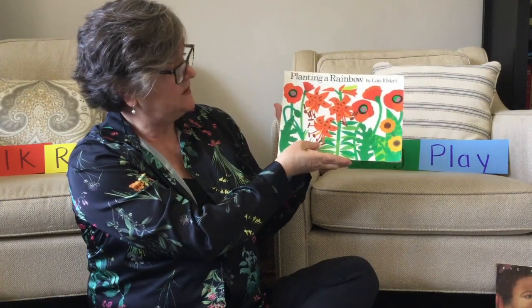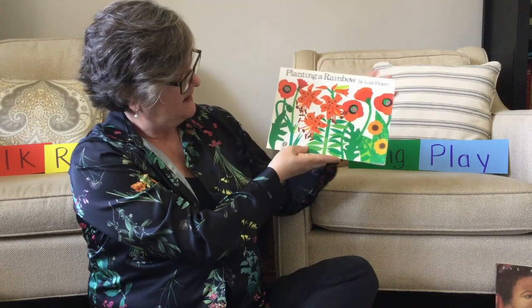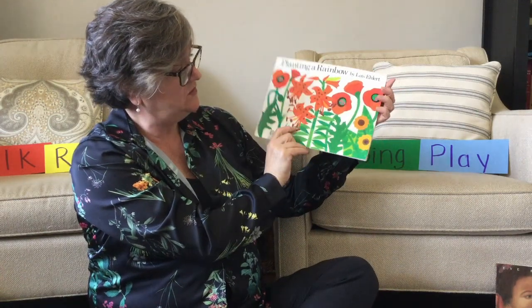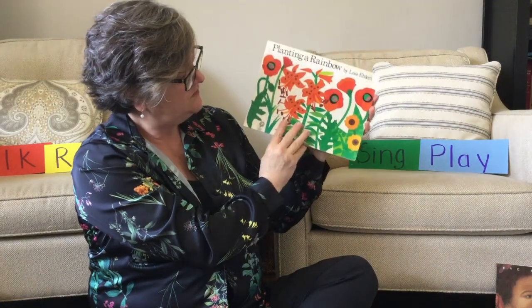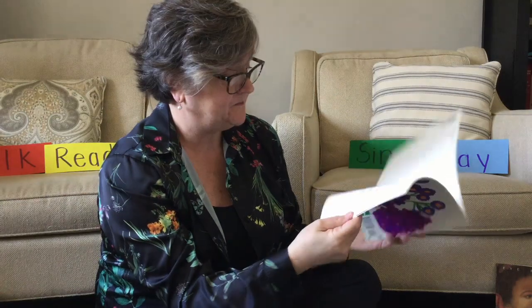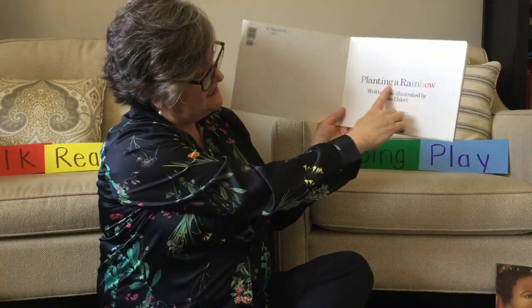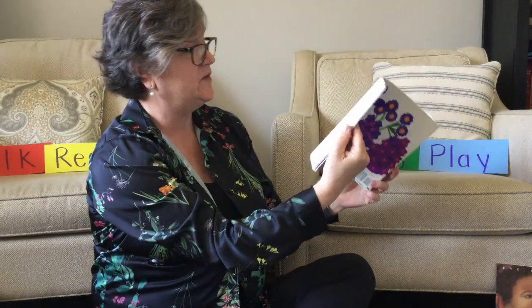My next book is called Planting a Rainbow. And this is the front cover. I'm going to show you the back cover. All kinds of beautiful flowers make a rainbow in this book. Planting a rainbow. It's in rainbow colors, rainbow order.